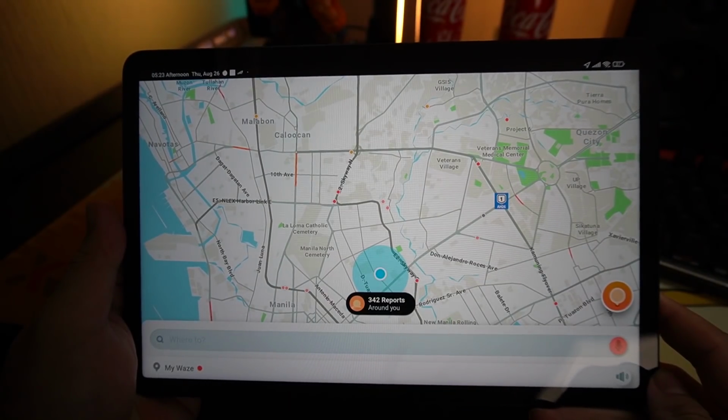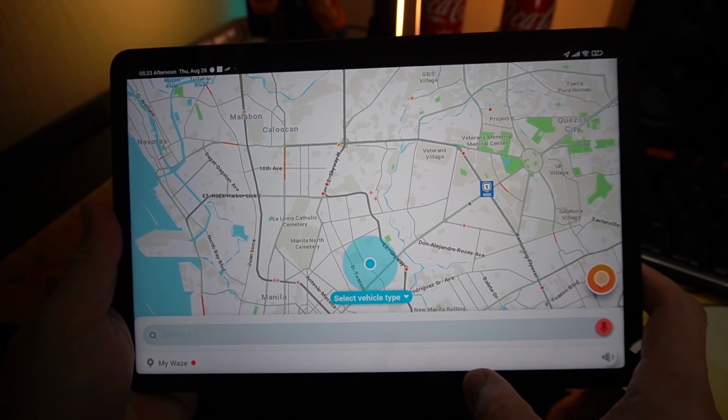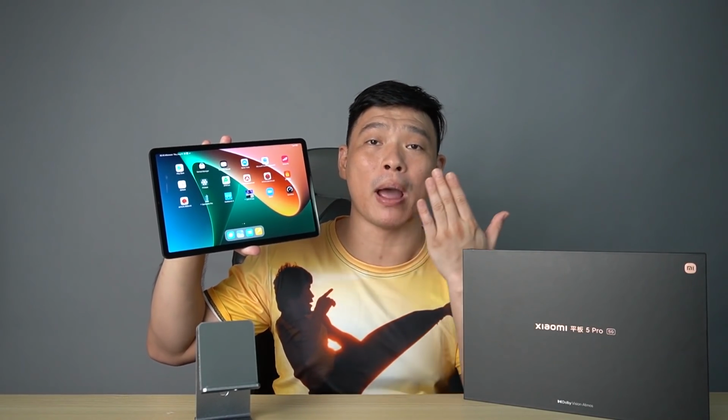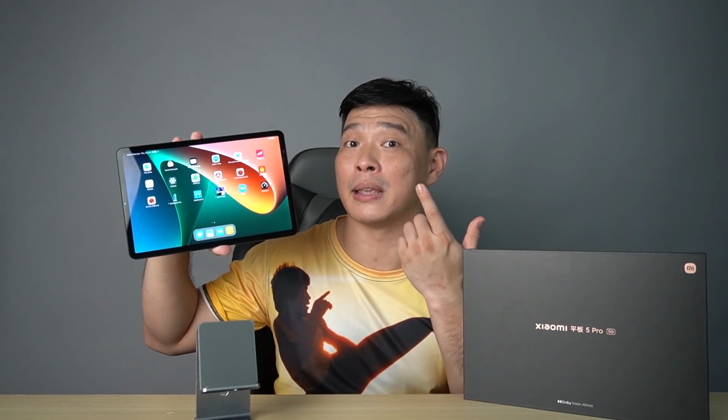Now, of course, this one is definitely something good that you can use as a map, be it Waze or Google Maps. You can mount it on your car. It's definitely a good one for navigation. This tablet is also Bluetooth 5.2 ready, Wi-Fi 6 ready, 5G ready. Everything that is advanced is already in here.